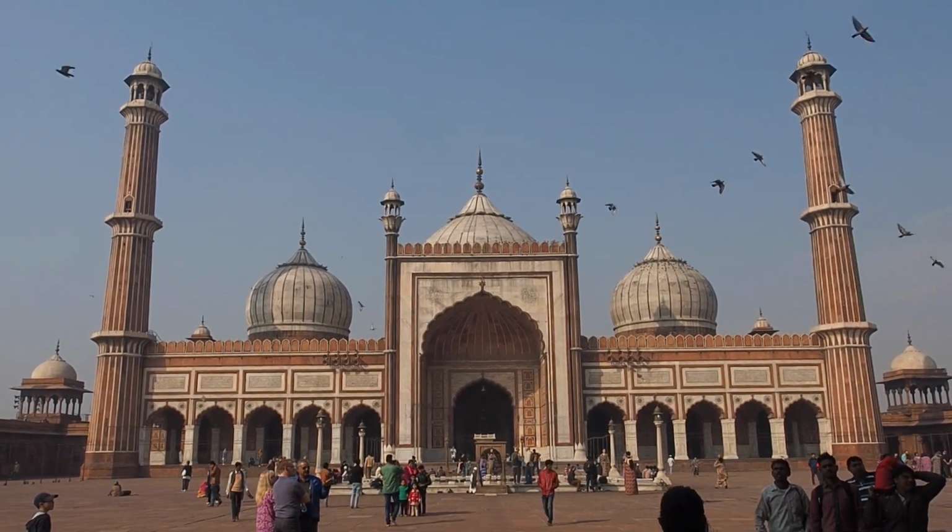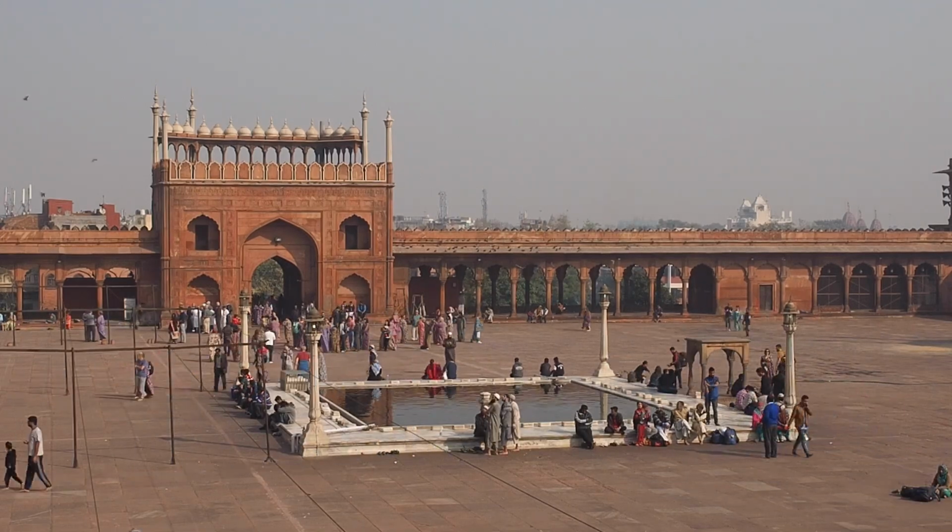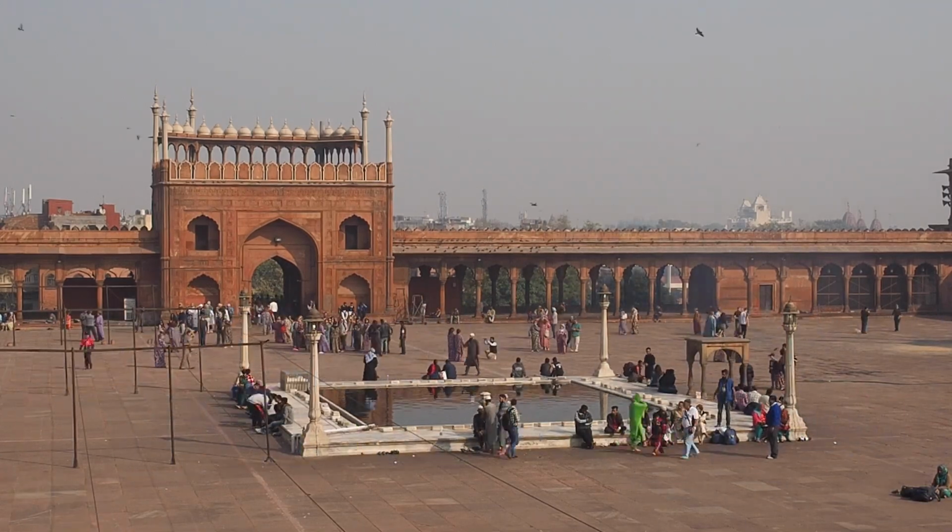Like most structures in Old Delhi, Jama Masjid is made of red sandstone and white marble, and it also happens to be one of the largest mosques in all of India.